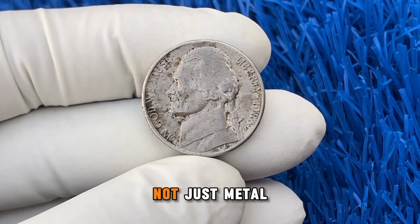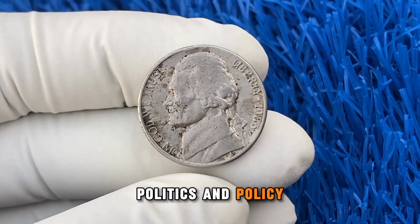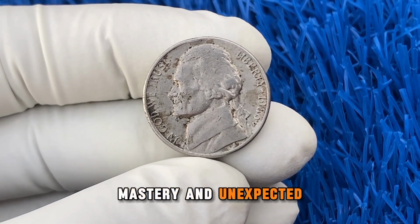This coin is not just metal. It is American memory. It is politics and policy. It is minting mastery and unexpected error.